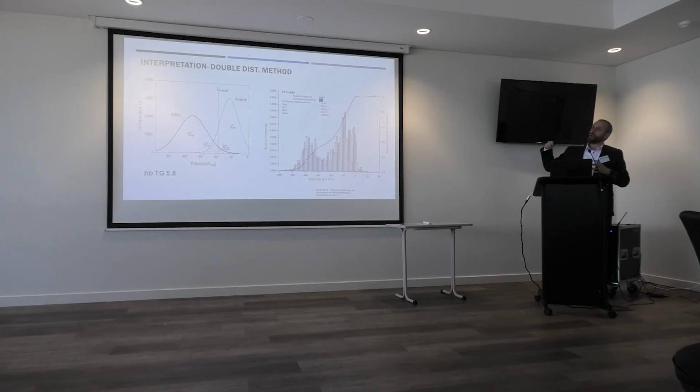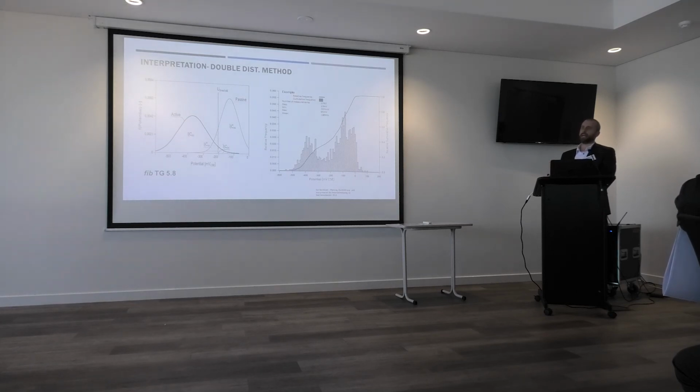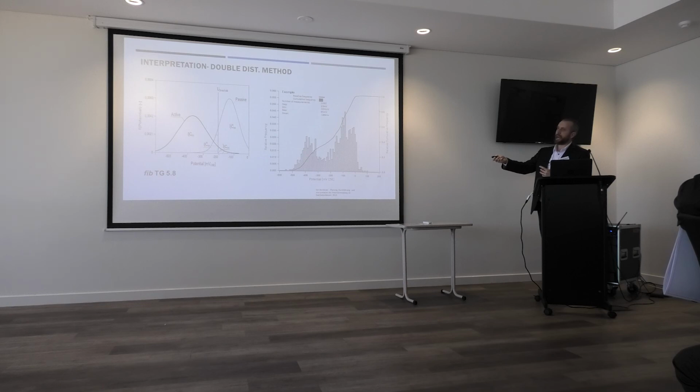So where I was getting to is that we can actually formulate our own criteria by doing statistical analysis of the data. Effectively what we do is we have two populations, the anodes and the cathodes, and if we take enough data and we graph this out, we can actually determine what the average of the active areas are and what the average of the passive areas are. And so therefore we can use the data to formulate the criteria that we use to investigate the structure.